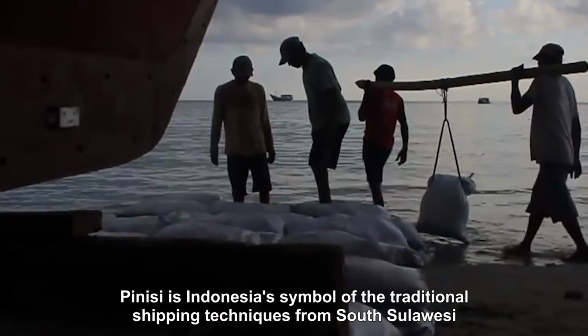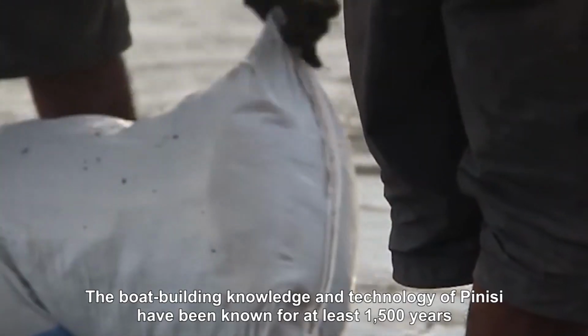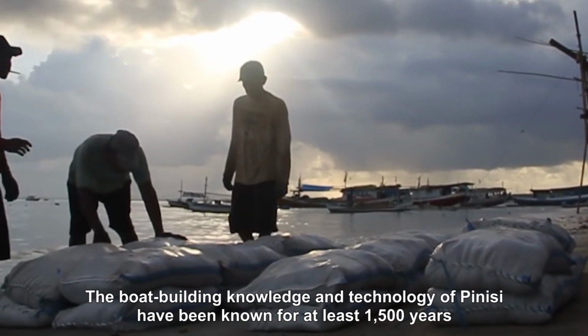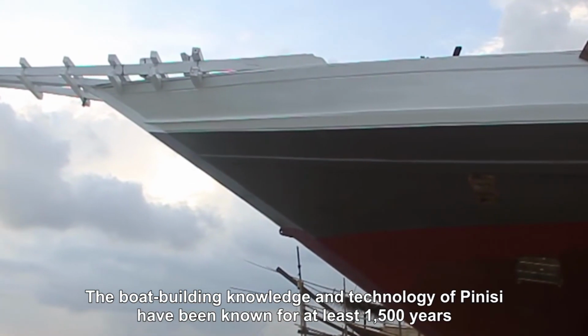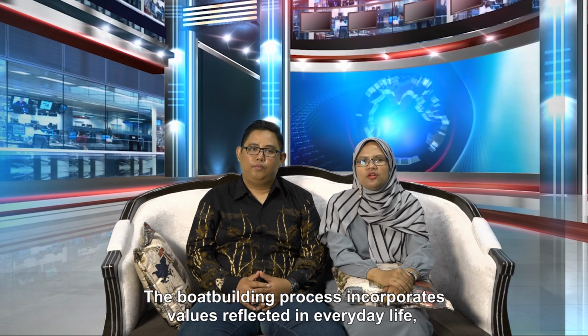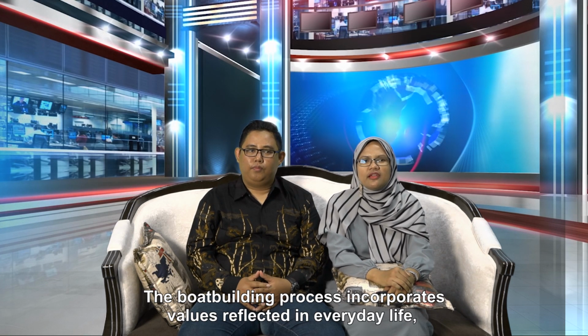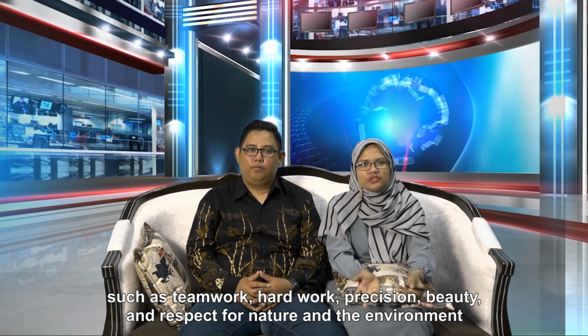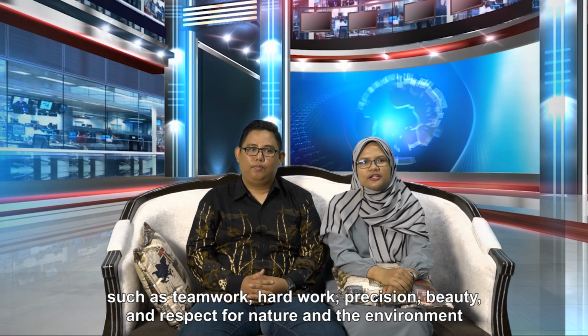Pinisi is an Indonesian symbol of the traditional shipping techniques from South Sulawesi. The boat building knowledge and technology of Pinisi have been known for at least 1,500 years. The boat building process incorporates values reflected in everyday life, such as teamwork, hard work, precision, beauty, and respect for nature and the environment.